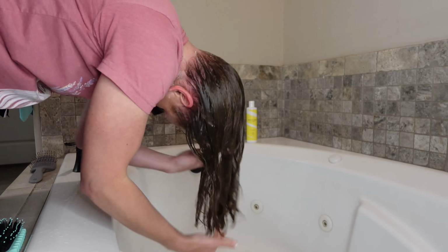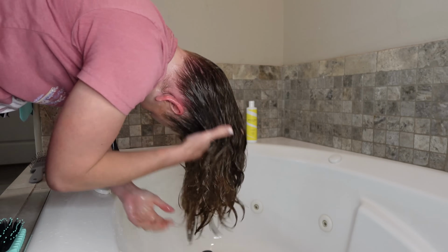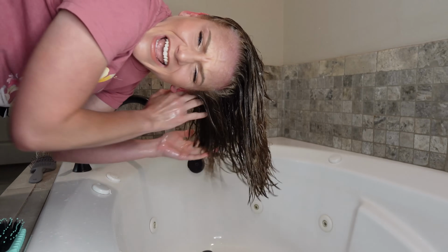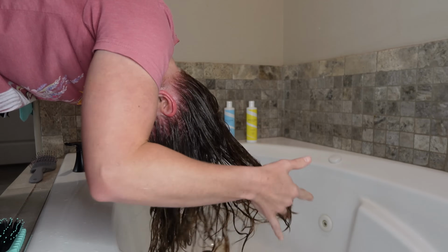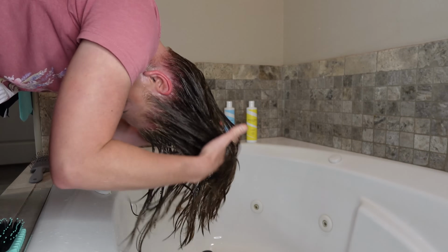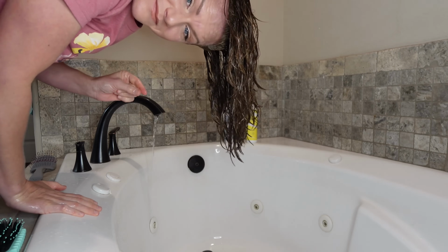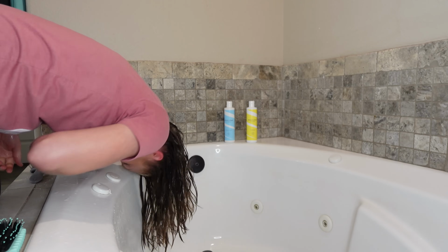I have noticed that as a general rule, most conditioners that are safe to be left on the hair have less slip than conditioners that are meant to be rinsed out. So I'm working with it, I'm trying, but for whatever reason, my hair and scalp feel extra tender today. I'm going to add just a touch of water to the back of my head and continue finger detangling.